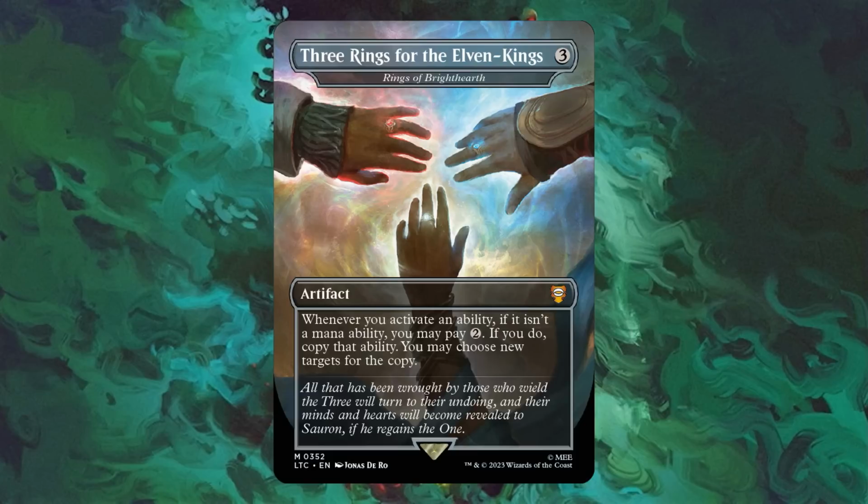Next, we have three rings for the Elven Kings. That is Rings of Brighthearth. The Lorwyn copy, only $5-6 right now, a little bit cheaper. The Commander Legends about $4 or $5 typically. However, there was a Kaladesh Invocation copy of this, and that's going for almost $100. It is another fairly popular Commander card that's also a combo enabler, and it's in various builds, including a new one, Ortheon Hero of Lavabrink from March of the Machine.